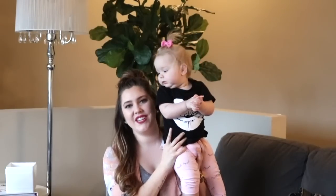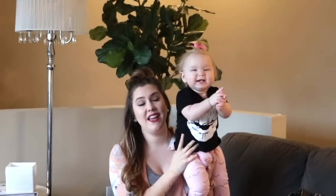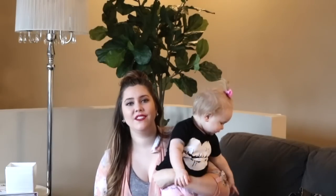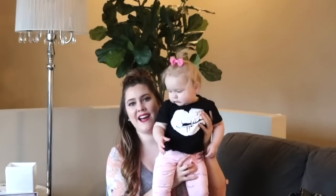If you guys are wondering, her outfit today is from Sandpiper Clothing. I love Sandpiper Clothing so much. They have the cutest clothes ever, and the owner of the shop is so sweet. So I'll leave her link down below if you want to go check out her website. But she has really cute pieces like this one that she's wearing right now.